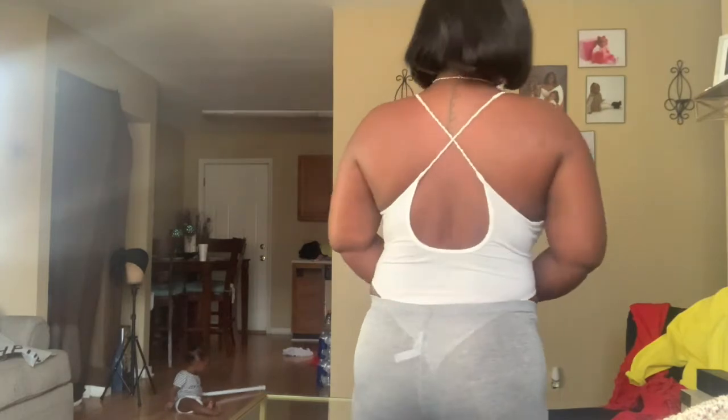Yes, and one other thing I like about this, it got a little wire right here, so your girls stay in place. Look at them. They stay in place. Yes. But the tights. Oh, look at the back. They crisscross in the back. But these tights. No ordinary tights.